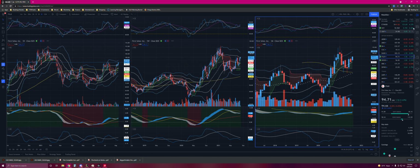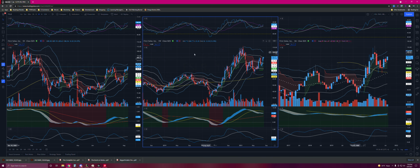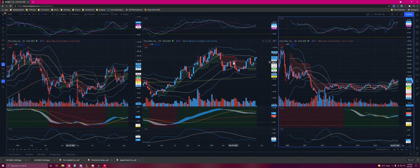Next, what we're looking at is First Solar. I like the way First Solar is set up here. Again, daily to your left, weekly in the middle, and monthly to your right. Now, if we look at the daily and the weekly, we can see that the daily is consolidating right around 150 SMA, which is the weekly chart's middle BB, as you can see here. We've been consolidating around that price range. And you can see that we've been bouncing right off around this $70 to $75 range. There was some buying interest in that range, and now we're in this consolidation period.